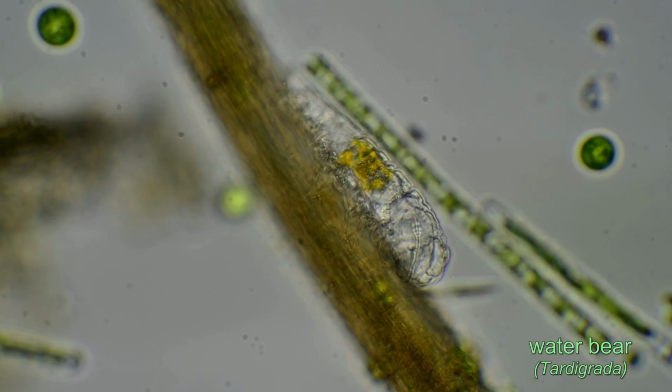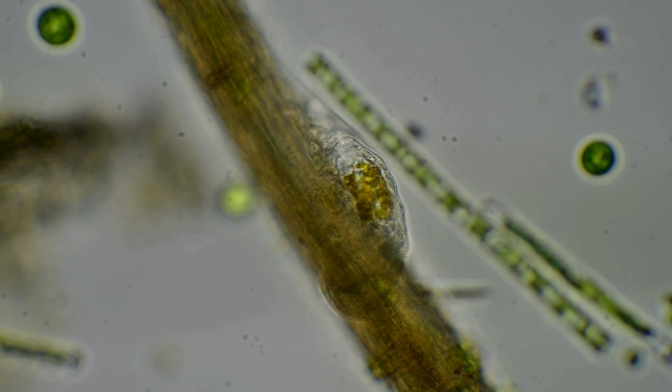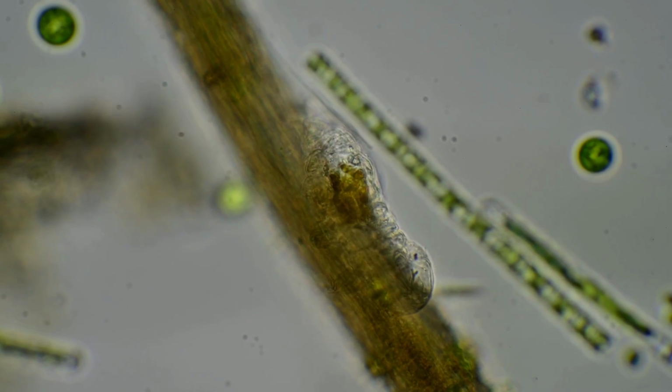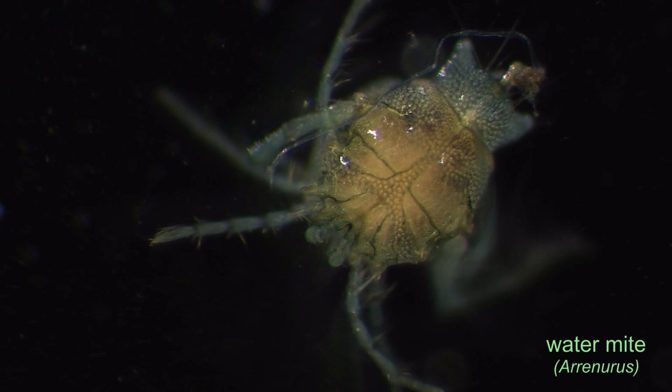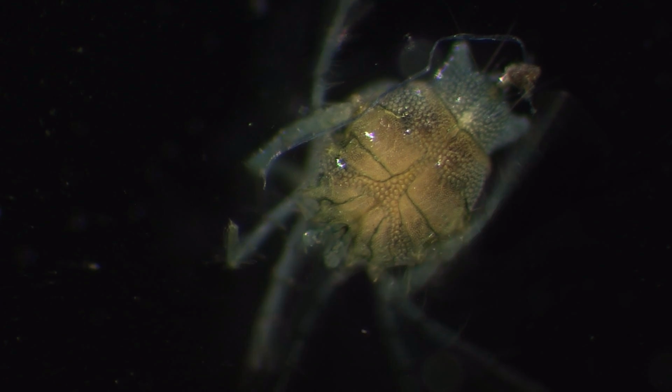This animal is unique. We find it in a humid environment. It is approximately 0.5 millimeter long. On the abdomen we see epimera, or small plates, an identification feature. This is a male.